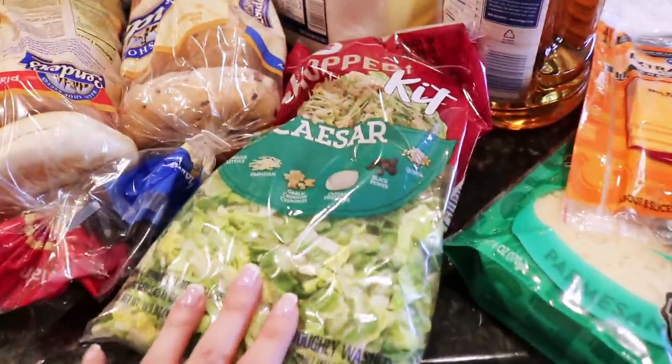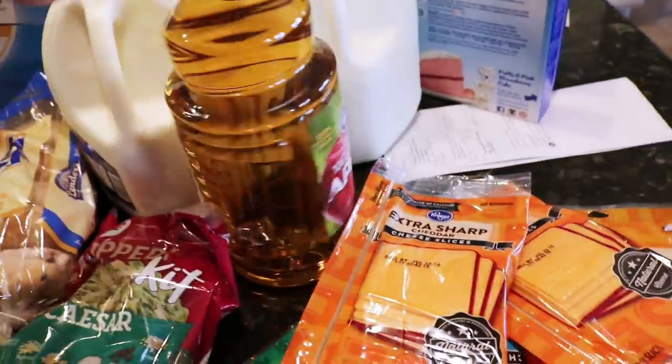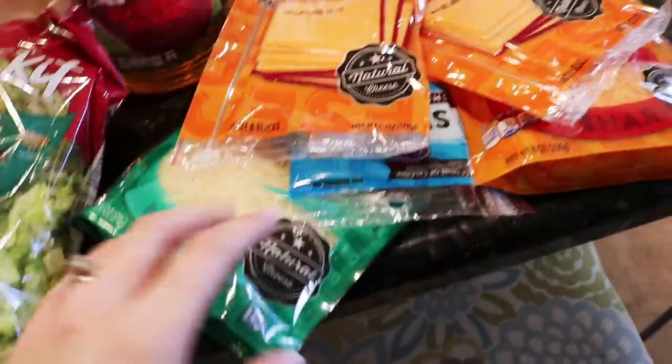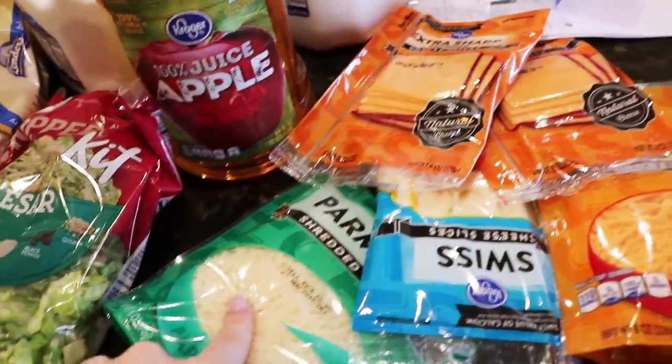Some carrots for snacks. Got a salad for dinner. 3 gallons of milk because we drink milk every day. Apple juice and all my cheeses. We got cheddar, shredded cheddar, some Swiss, and some shredded parm. I think that's everything, guys.